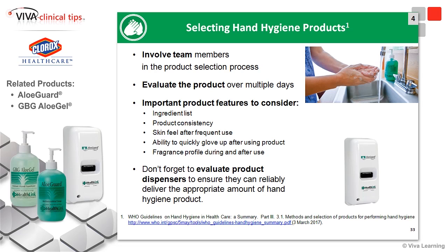So some important things to look at. Look at the ingredient list. See what's on there. Make sure it's got the right things in it, the right concentration. Consistency: a professional grade product is going to be consistent, not always so for over-the-counter things. That's why I don't buy the soaps, alcohol-based hand rubs, and disinfectants that I use in the office at Walmart or Costco. I buy them from a reputable dealer. I use professional products. How does the skin feel after frequent use?